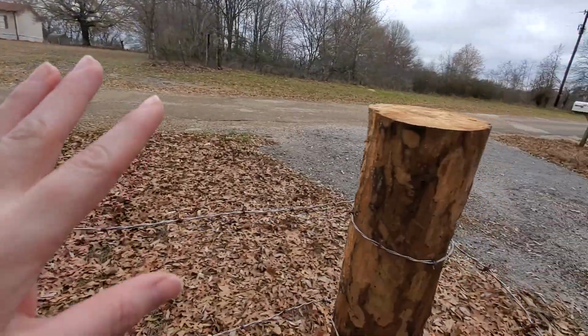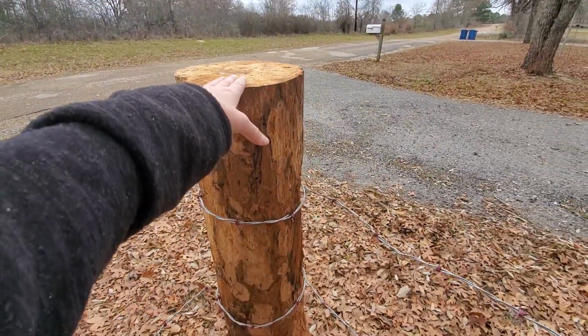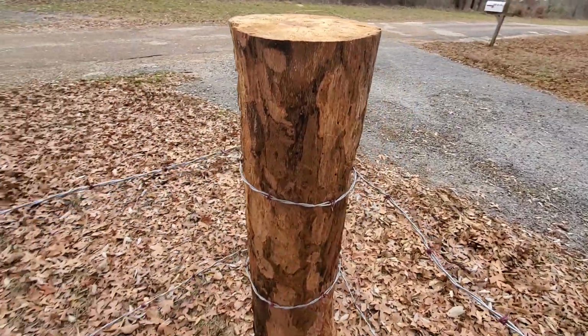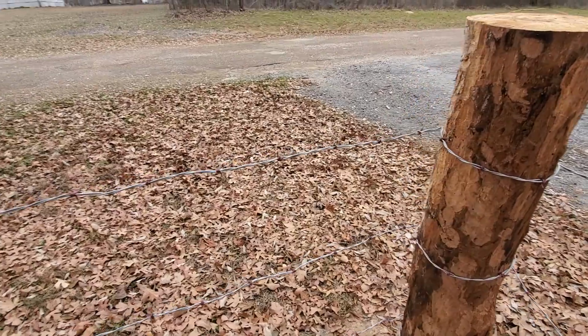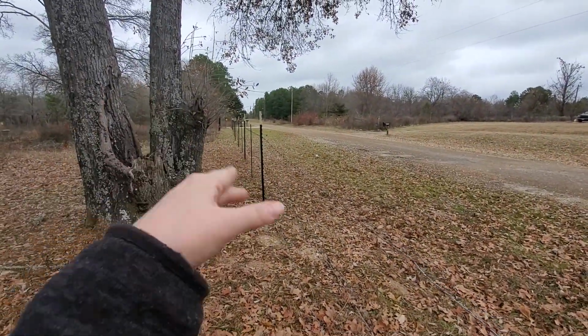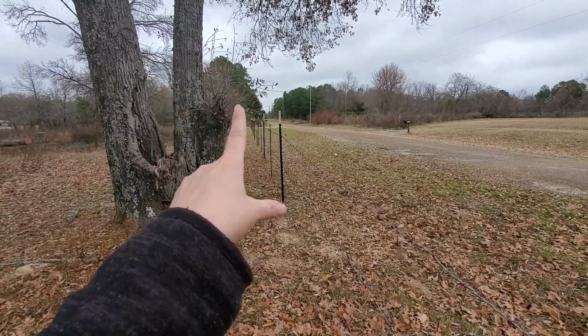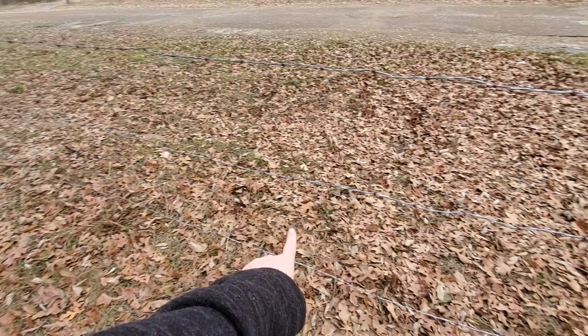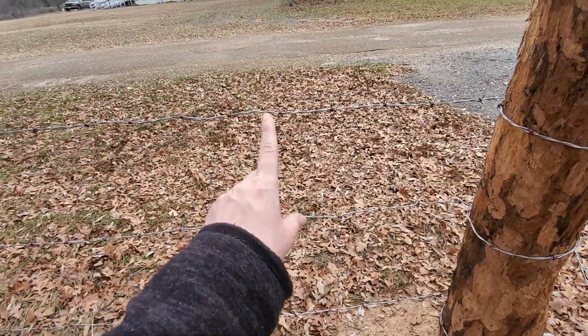So here is a limb from one of the trees that Matt felled that he went through and stripped the bark on and used as a corner post here, and then he's got one down there as well. And then we got T-post and 3 runs of barbed wire. What we're looking to do is put a secondary one here. So we got 1, 2, and 3.